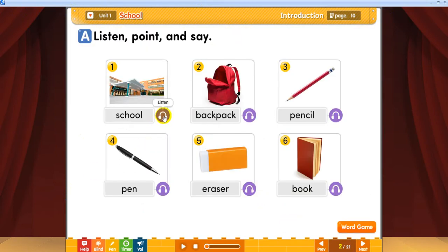A. Listen, point, and say. School. Backpack. Pencil. Pen. Eraser. Book.